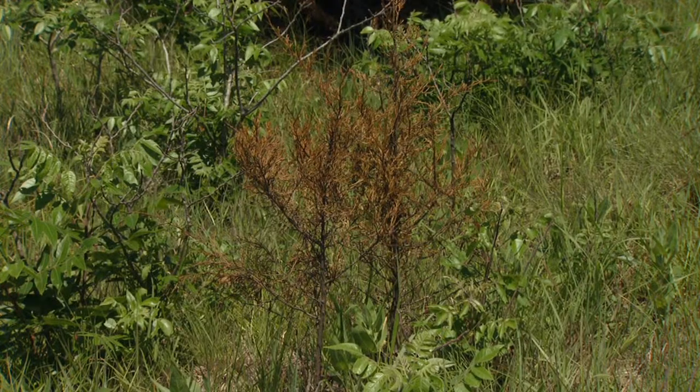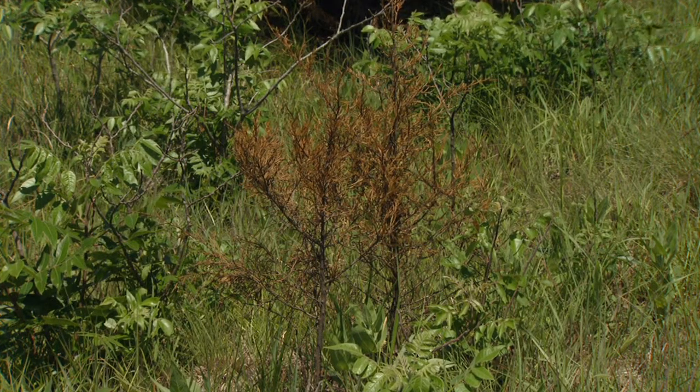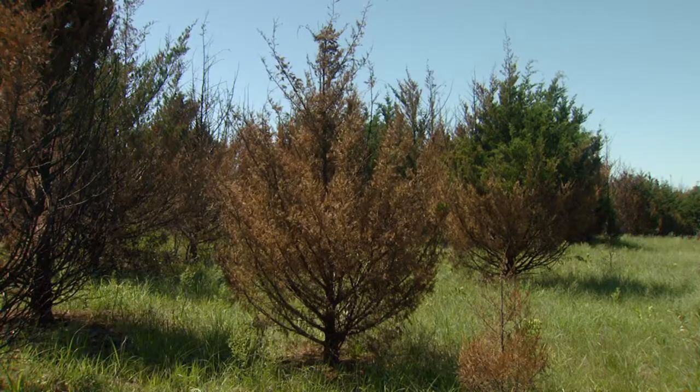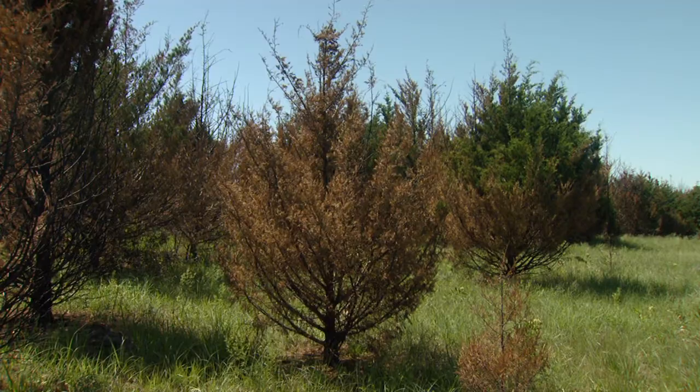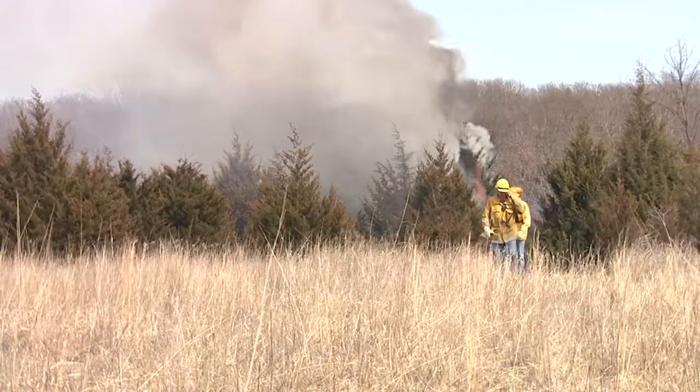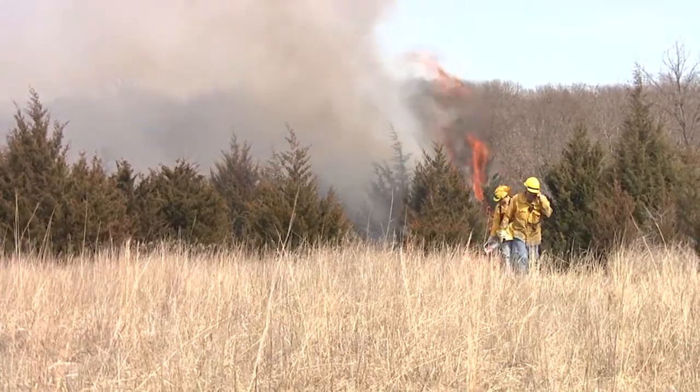Eastern red cedar, unlike most other woody plants that occur in the Great Plains, does not resprout from the root or stump when the top of the tree is killed. Prescribed fire is the most practical and economical way to manage it. The main thing on controlling red cedar is you have to have enough fuel to get them to burn. So the smaller trees, 5 or 6 feet tall and smaller, are usually controlled with a normal prescribed fire.